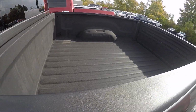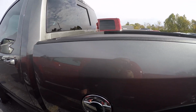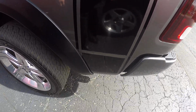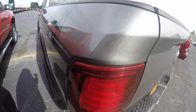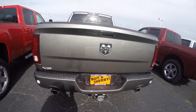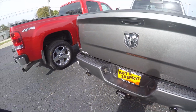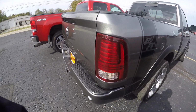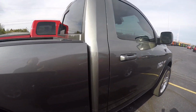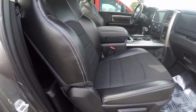Spray-in bed liner. Power sliding rear window. Here's your RT striping down the bed there. Pretty sharp. It is equipped with a backup camera. Chrome tip dual exhaust. Tow package. Nice clean truck. Manual drivers. Interior's in great condition.